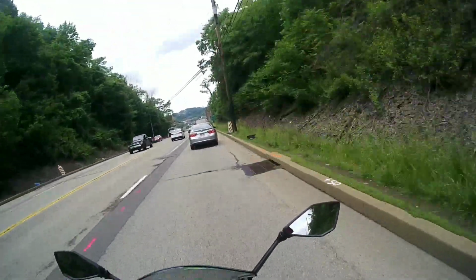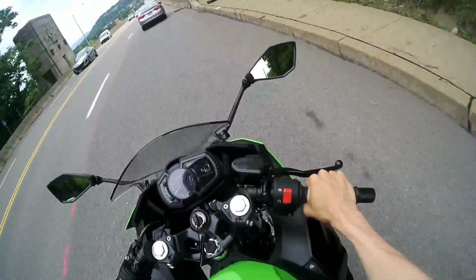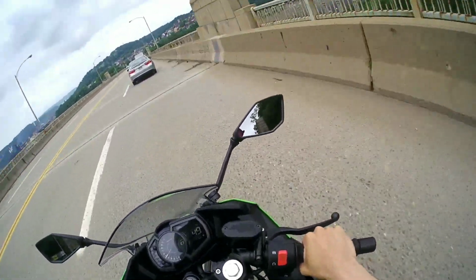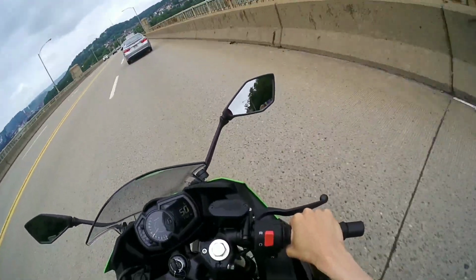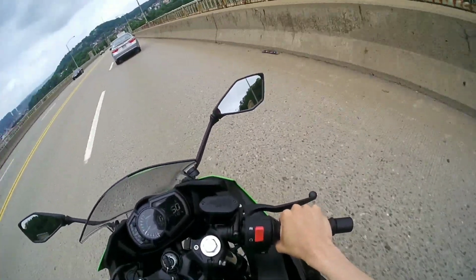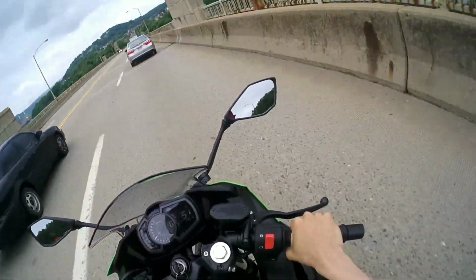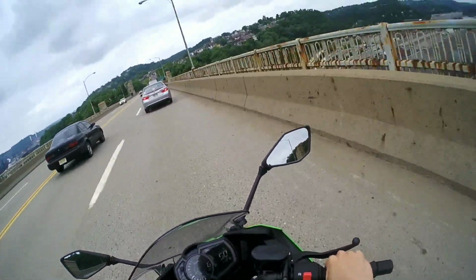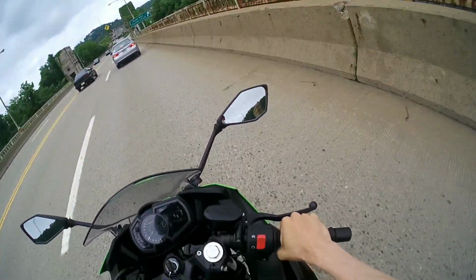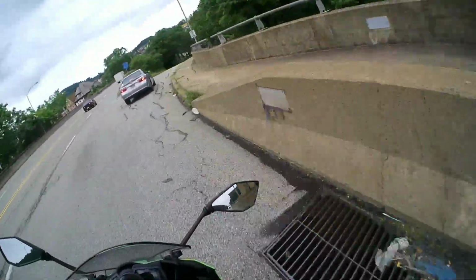I mean, if you're on an R3 or a Ninja 300 or really anything in the category below the Ninja 400, it's just not going to be as fun, to be honest with you. It's not going to be as fun at all. Nothing about it, for real. The cruising speeds are a lot harder to accomplish.